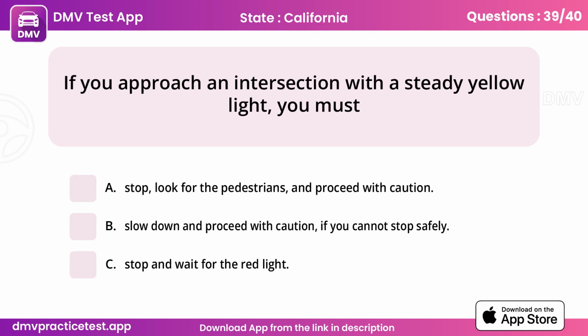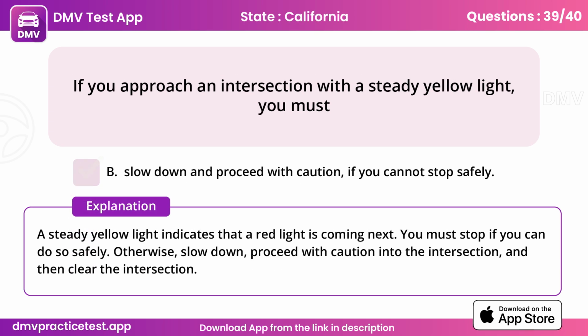Question 39. If you approach an intersection with a steady yellow light, you must B. Slow down and proceed with caution if you cannot stop safely. A steady yellow light indicates that a red light is coming next. You must stop if you can do so safely. Otherwise, slow down, proceed with caution into the intersection, and then clear the intersection.